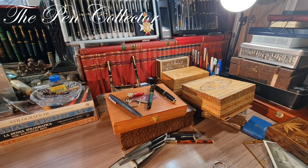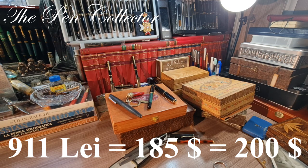So remember, guys, I paid for what you see here on this latest vintage find quest at the flea market, 911 lei or 185 euros or 200 American dollars. I hope I did okay.